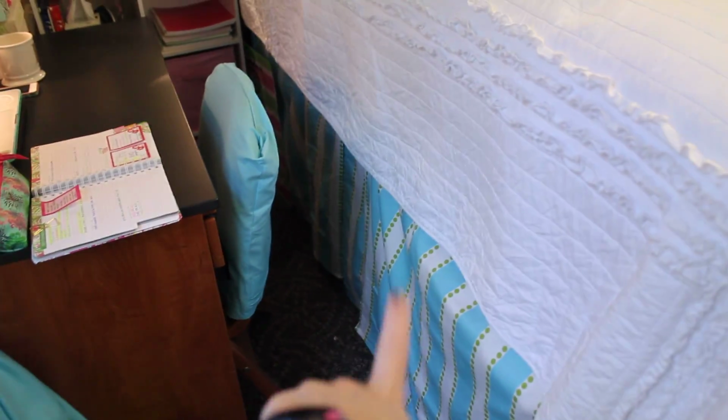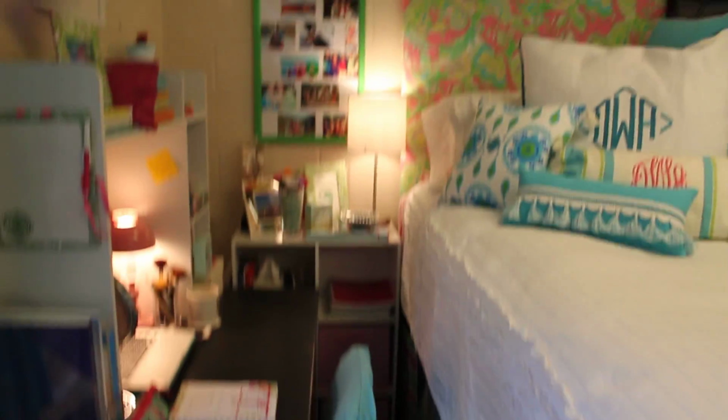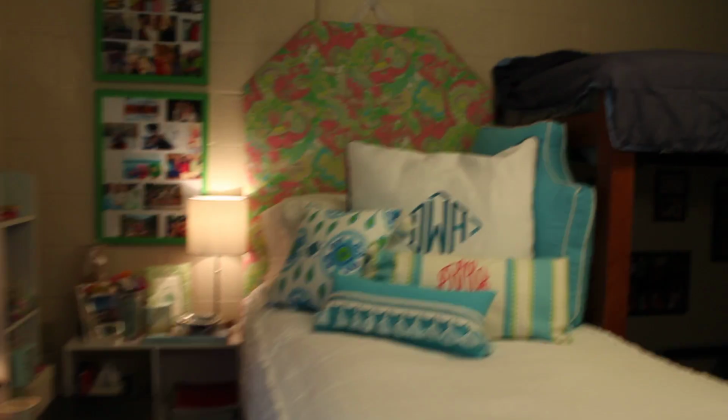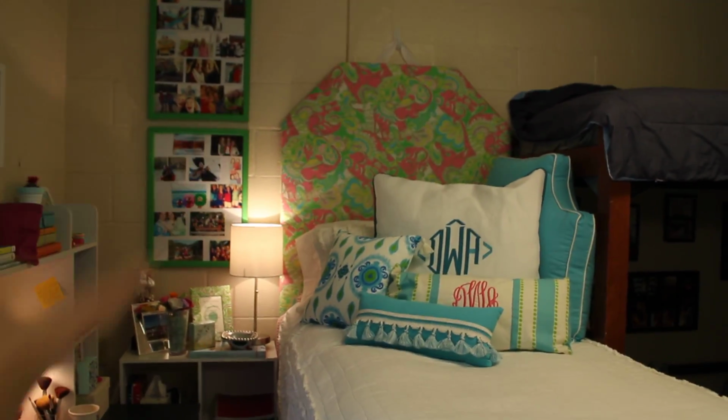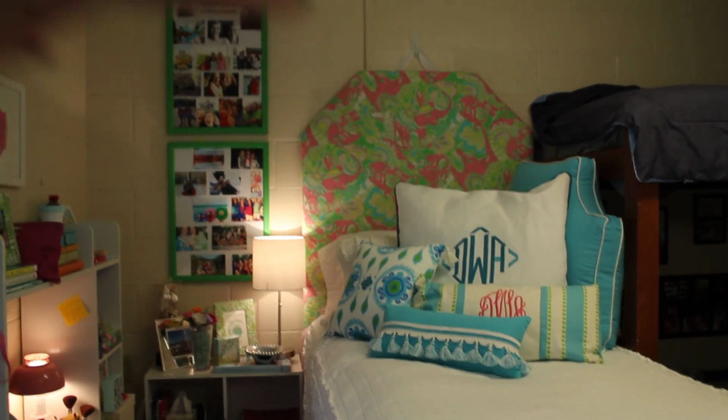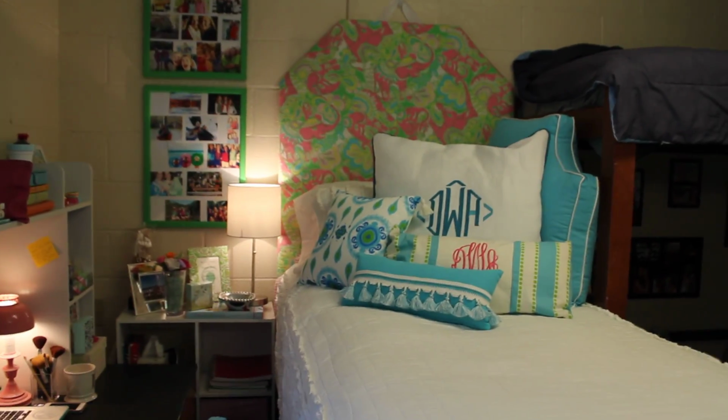So like I said, my backpack, and then my trash can, and then that's the same bed skirt that y'all saw last year. So it is kind of a tight squeeze with my desk and everything, but I'll just give you a view of my bed. So the headboard is the same one from last year. I did have to hang it a little bit differently with a command hook and a ribbon.